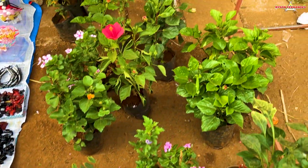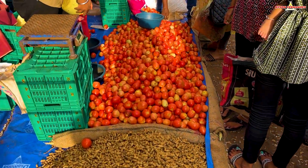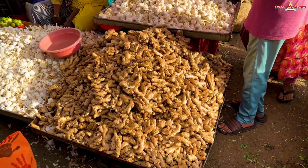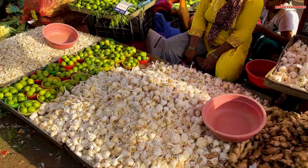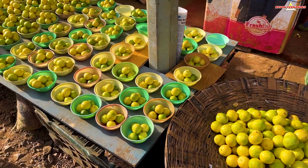Guys, they were even selling locally grown plants here. Peanuts were available in plenty, tomatoes were available in plenty, ginger was available in plenty, garlic was available in plenty, cauliflower was available in plenty, lemons were available in plenty and were nicely arranged. Guys, whatever you want, it is right here in the Friday Mapusa Bazaar.